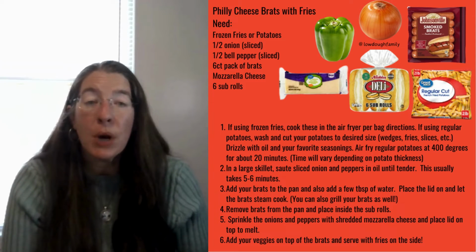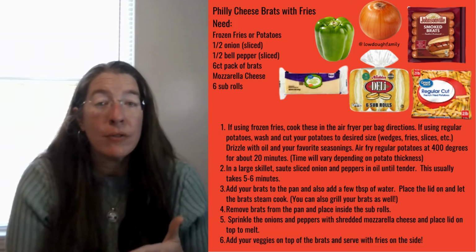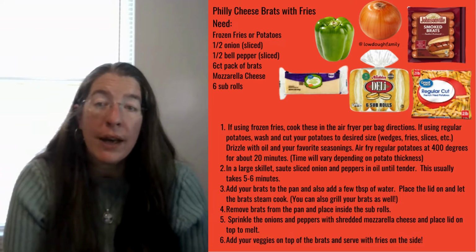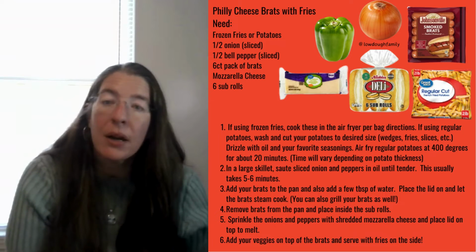Now, I actually priced this out separately as just getting a bag of potatoes versus getting frozen French fries. And honestly, since we didn't need a full 5-pound bag, it actually came out way cheaper to just get a 2-pound bag of French fries.